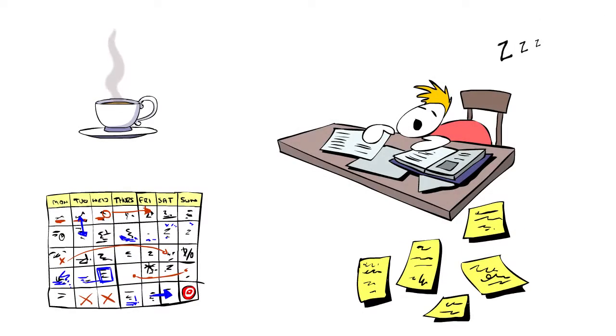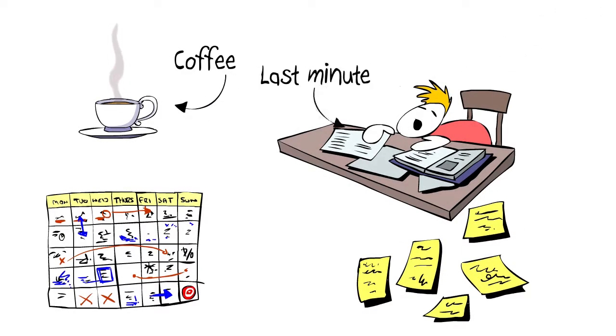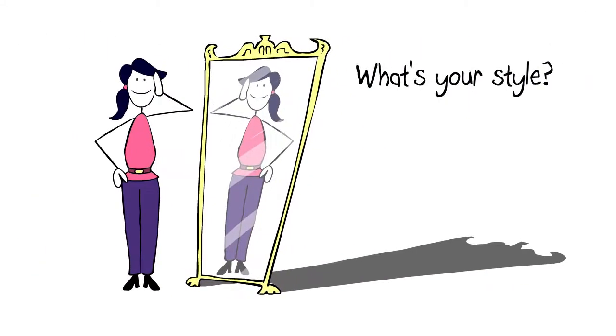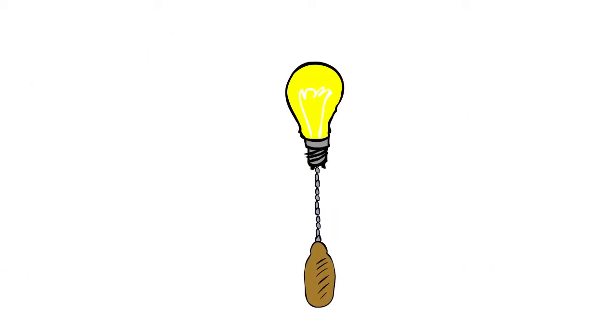Everyone has a different way of learning. Peek into any teenager's bedroom around exam time. See all the different cramming methods. You more than likely have your own style, whether you know it or not. But why do learning styles matter?